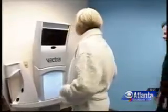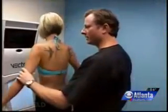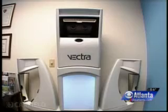Jessica Harton has been pondering breast implants for several years now. With my height, I just don't feel as proportioned as I'd like to be. So the 5'10" beauty sought out Dr. John Connors at Oculus Plastic Surgery. Big bright flash. He's the only surgeon in Atlanta to offer the Vectra 3D imaging system.